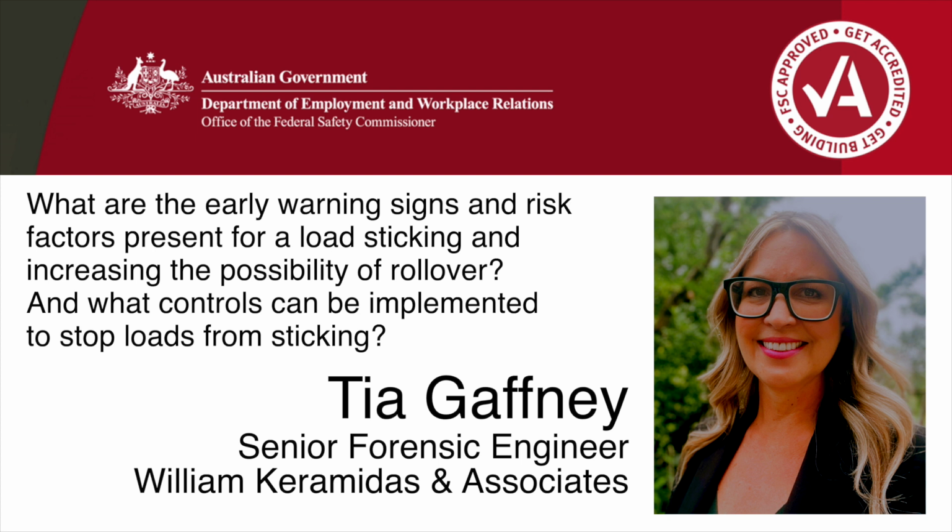You could incorporate something like a camera where you could actually have a driver being able to see where that load is sticking. And then of course you would need some sort of procedure for what you're going to do when that happens. You're going to lower the trailer back down and have a mechanism to redistribute that load. Those are just some off the top of my head.